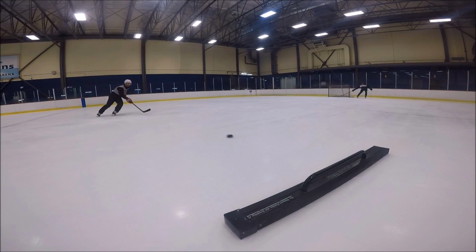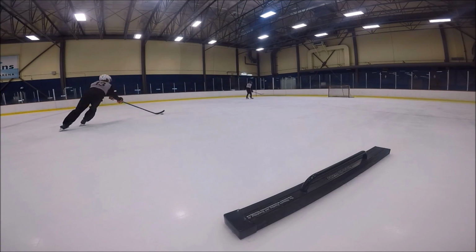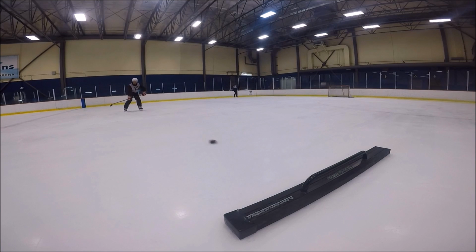So enough about the boring stuff, let's talk about what I thought about the training aid after using it. And whenever I rank a training aid, I like to look at one main point first. Does it make me want to get out there and train more? That's the biggest thing. And the answer to this is absolutely.